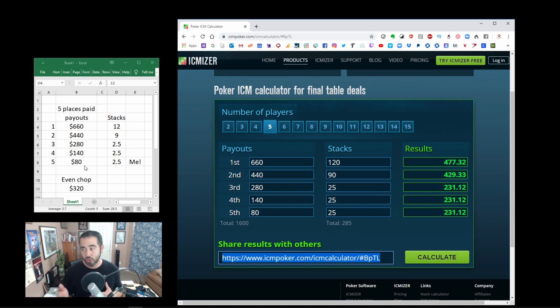Every time you're in a chopping situation, enter in these numbers real quick. While everybody is over there chatting about the chop, whip out your smartphone and just enter them in real quick on ICMpoker.com. Find out what your chip stack is worth, and the goal is to come to a conclusion where you actually get a little bit more, at least a little bit more, than ICM says your chip stack is worth.